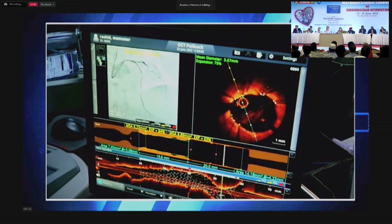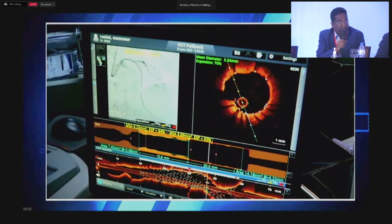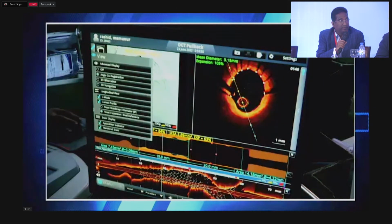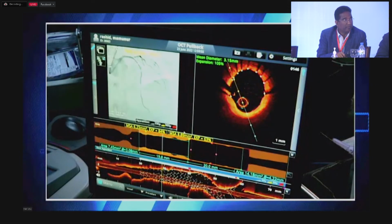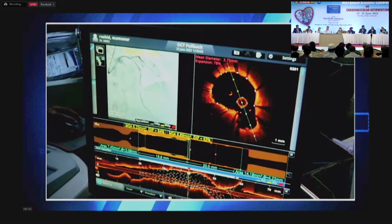Sir, very well apposition is there, we are seeing. But is there any under-expansion in the LAD territory? No, there is no under-expansion. If there would be under-expansion, you would see there would be the red, yellow, and then blue. And there is no red. Red one or two struts, that is in the LM, not in the LAD. Okay? Is that correct? Yes, sir.